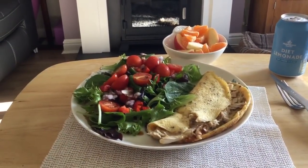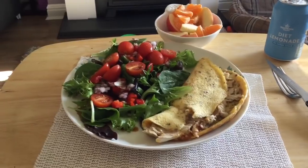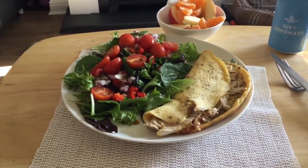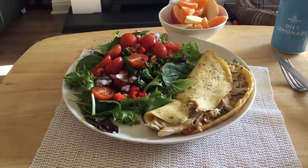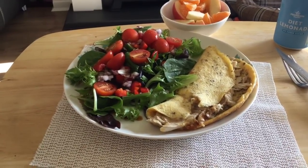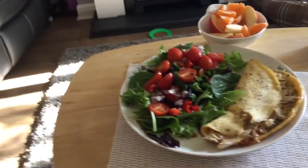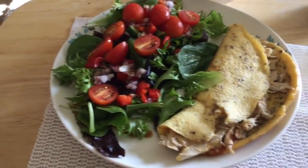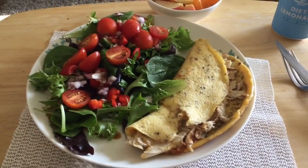So it's lunchtime now, and lunch is the same as last Thursday. It's a 3-egg omelette filled with leftover chicken breast, 35 grams of light cheese and half a tin of Crucial spicy tomato ketchup. And then I've got a big salad. So green leaves, tomatoes, red onion, cucumber and pepper.